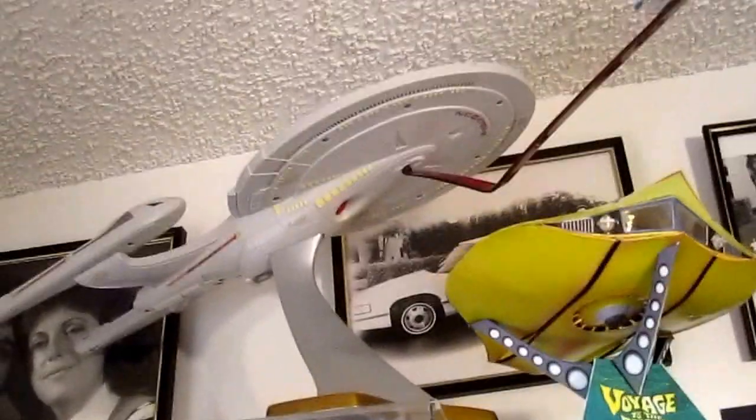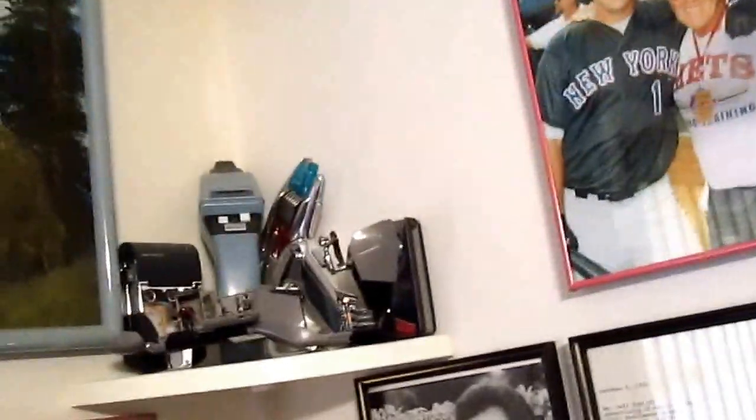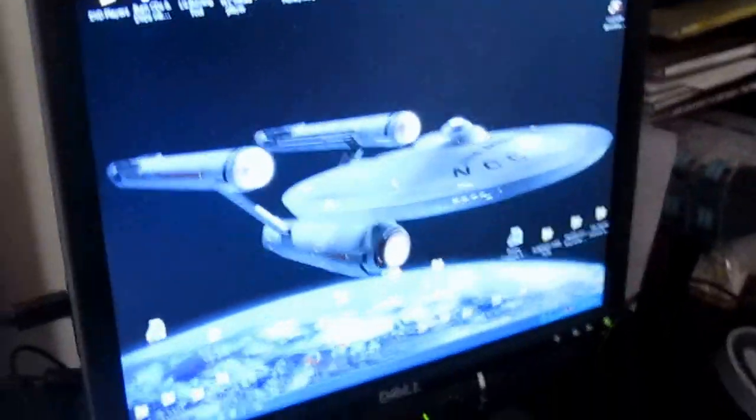Jupiter 2. 1701A. Enterprise B. Voyage to the Bottom of the Sea Flying Sub. Enterprise E with Captain Jot. 23rd century phaser up there with the Vegas communicator. A couple of the cheaper movie 10, 11. And one TNG phaser. Hey, even my screensaver's got to have its Enterprise on there, right?